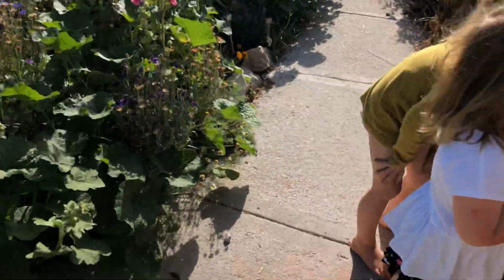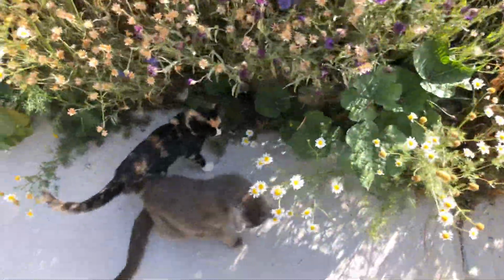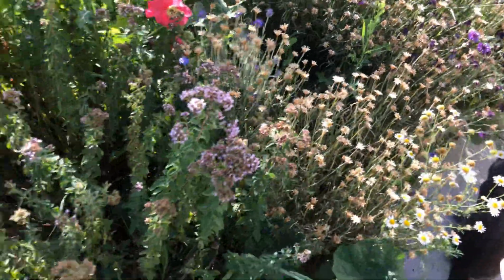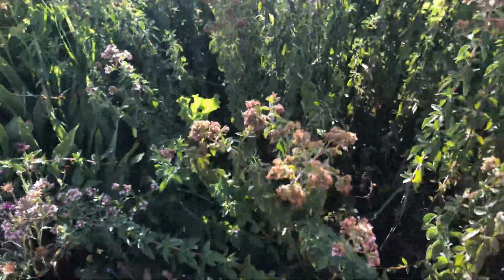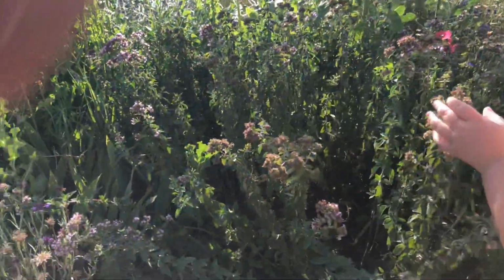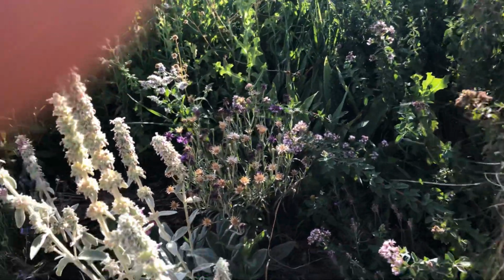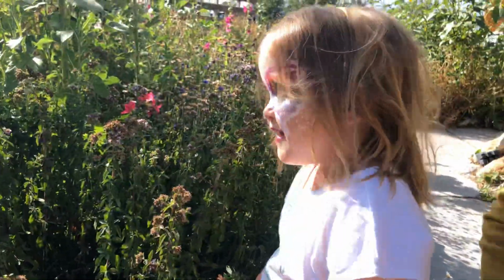There are a lot of bees over here. Should we see them? Yeah, I love bumblebees. They're so cute and fluffy, like kitties playing in the flowers. So we've got all kinds of bees. Honeybees, and carpenter bees, and bees that hover, and I'm not sure what they're called. Hovering bees. Probably.